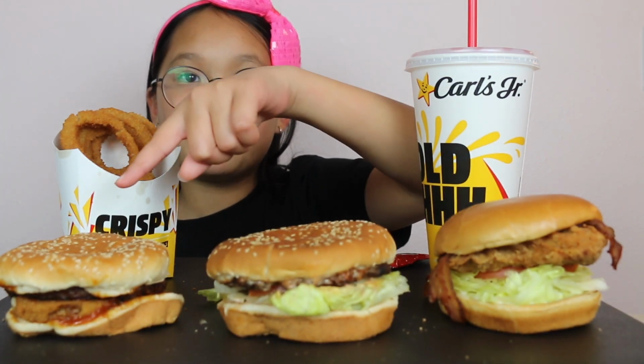Have some Carl's Jr. and I have three burgers. I have the bacon Swiss chicken sandwich, the famous star with cheese, and the Beyond Barbecue Cheeseburger. This also has Beyond meat in it. And I also have some onion rings and a drink, which is High C. I'm gonna try the drink first.